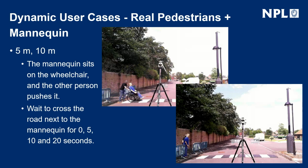The last 10 test cases combine both the mannequin and a real person. The first is the mannequin sitting in the wheelchair, and the second is a person pushing it. The next one is the pedestrian waiting to cross the road next to the mannequin. The waiting time is 0, 5, 10, and 20 seconds.